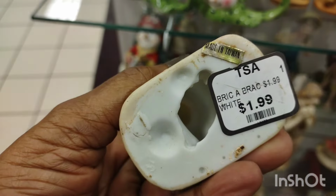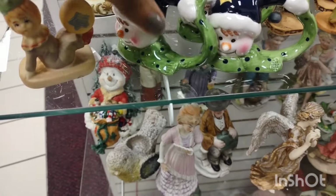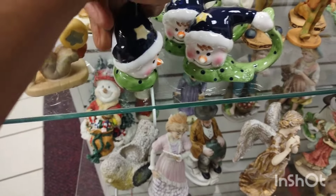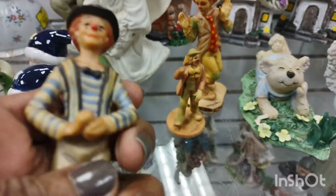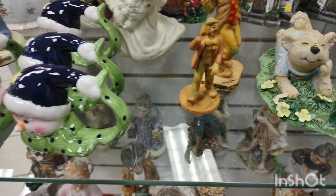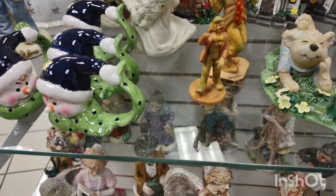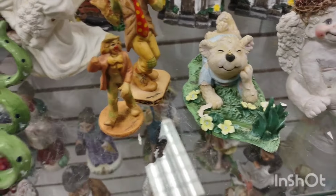That little clown was cute. He was made in Taiwan. I don't need any more, so I left him. That was a beautiful vintage clown, though. I was trying to see what those were. I thought they were salt and pepper shakers. But then I bumped into these guys. Oh, they had a beautiful mark on the back, a back stamp. Gorgeous. I didn't purchase them, though. I don't need any more clowns.